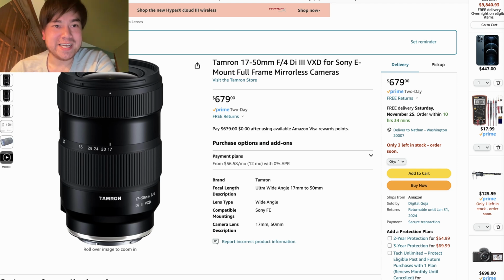So yeah, that's my lens and camera advice for you. I mean, there's other manufacturers, but I'm kind of a Sony loyalist at this time because they just produce a really solid product that's been reliable for me, so I'm very happy to stick with them.